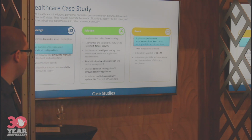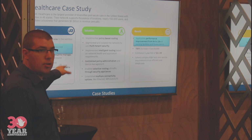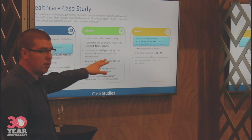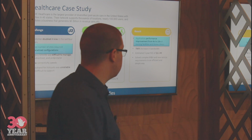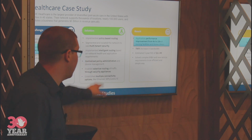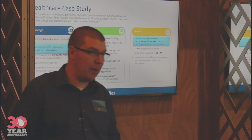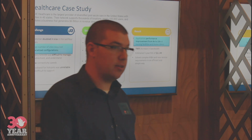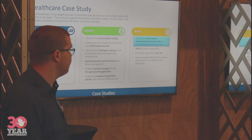So they were able to, with that, right? It comes with specialized configurations, mistakes, errors. We've all done it, right? With standardization, with software-driven WAN technology, a lot of those get eliminated. And so they went from application performance, right? The thing that users will call you about, which will land a ticket on your help desk, from 4x to 10x.